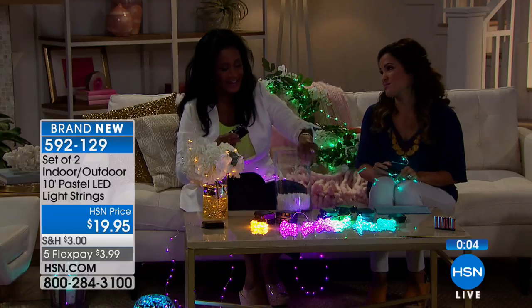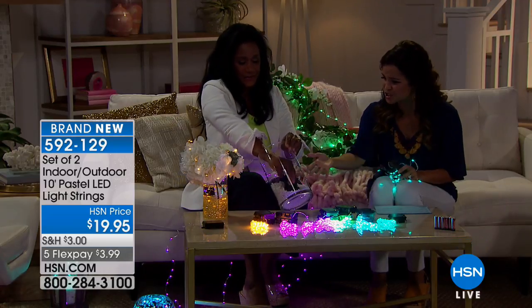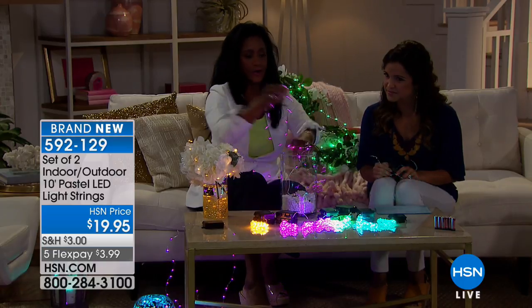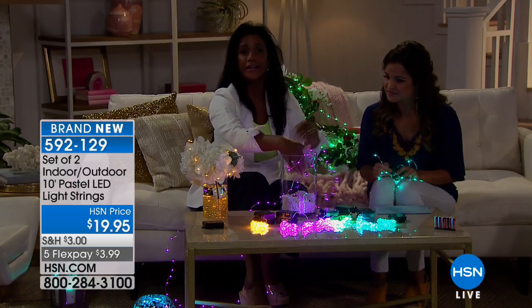And they're on 5 flex payments. So under $4, you can totally transform this. Look, just put that under the rock if you want. And then all you do is you start loading that in, and you can do this too.